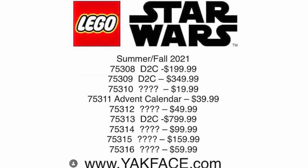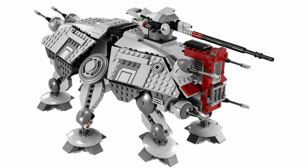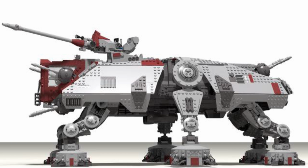And then we have 75315 at $160. Now, I think this could be an ATTE. Obviously, that's a little expensive for an ATTE. Thinking back, the original one in 2013 was $90. Adjusted for inflation, that's close to $107, $108. But I want it to be an ATTE, so we could probably see that in the $100 slot where the Bad Batch shuttle is.